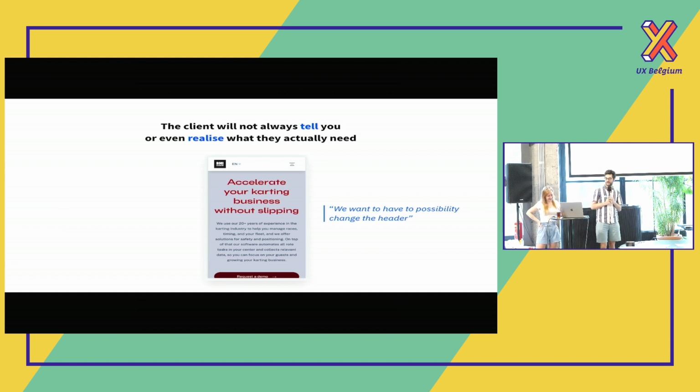Because the client will not always tell you or even realize what they need. You have an entire project set up for just the front end, but it could be the same for a backend or another tool. In this example, the client told us, yeah, it's a great backend, but we want to have the possibility to change the entire header. We said, oh, that's a big change from what we designed and what we made, and you agreed to it.